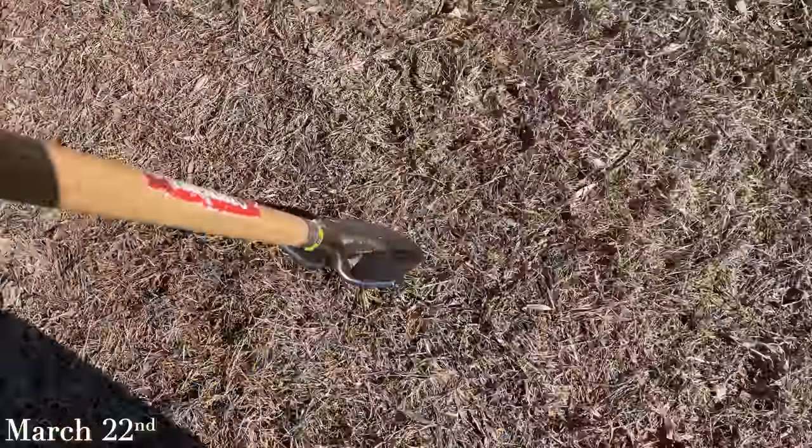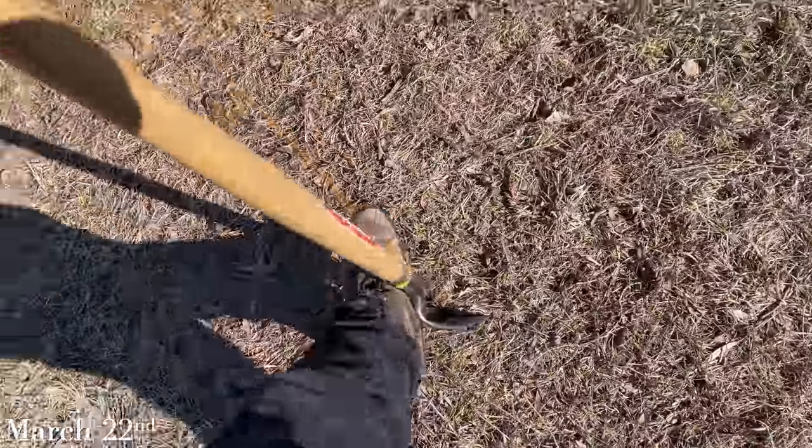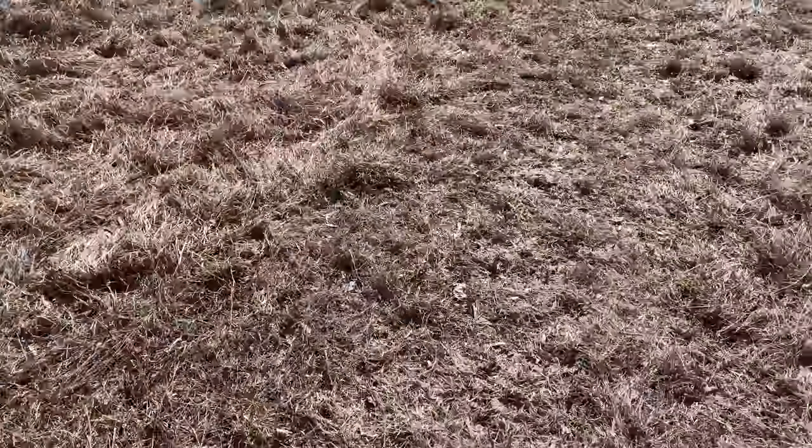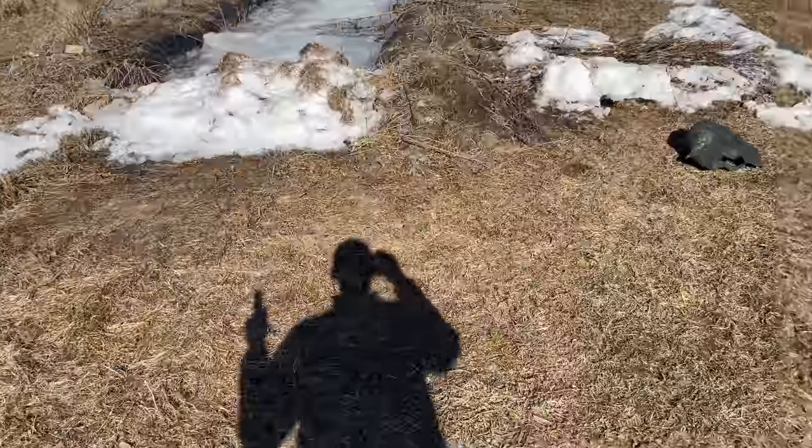Looks like the ground is soft enough that I can start digging. First step is going to be to remove the top layer of grass, this whole area.